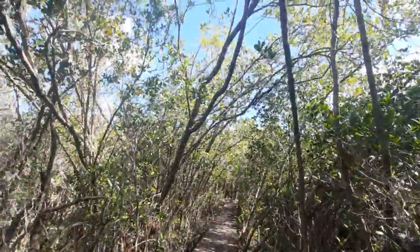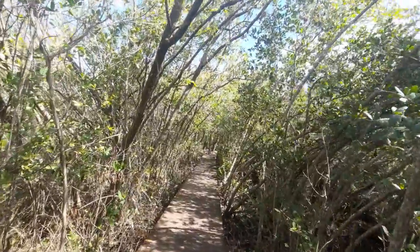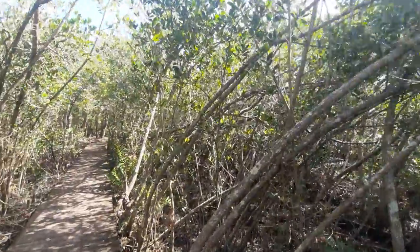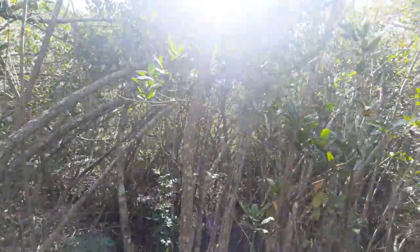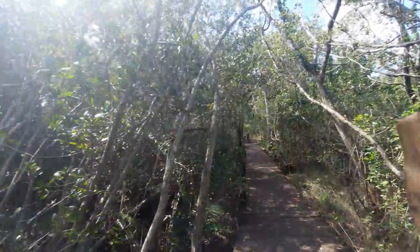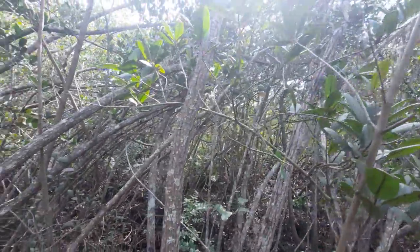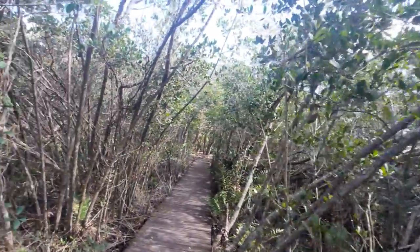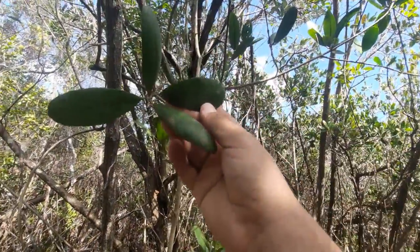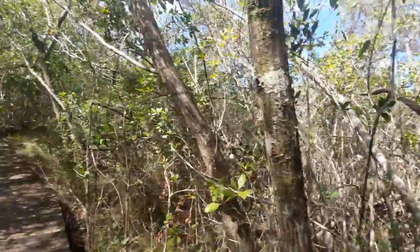like what we're seeing right now, since we're the most landward from the water, it's very probable that we are seeing white mangroves. That's how you know. It's basically a progression. So red is closest to the water, then it's black mangrove, and then the white mangrove. And usually white mangroves have one of the largest sized leaves, for those of you who did not know. They look something like these, a bit like an oval shape.